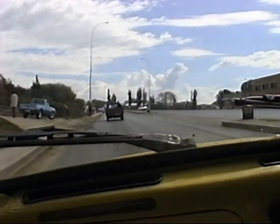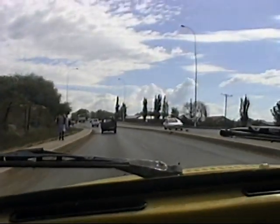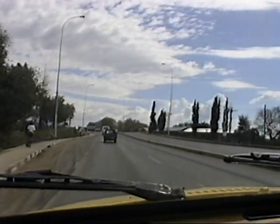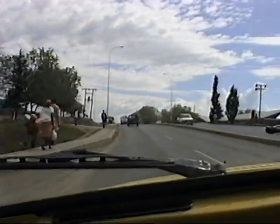Yeah. The stores close at 1 o'clock today. On Saturdays, everything closes at 1 o'clock. I don't know why, but they do. Oh, he's home. I see his little white beetle up there. So we're going to take a left here.